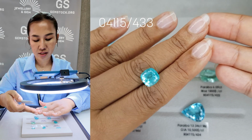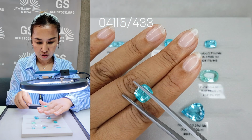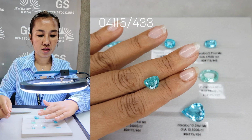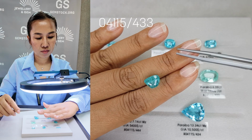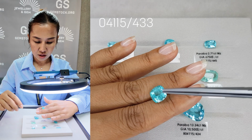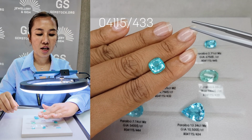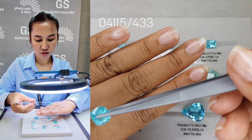A tiny crack, but it doesn't have a big crack or inclusion that is going to damage the beauty of the stone. Let's talk about the cutting. This squarish shape has a pretty decent depth. It's very good for jewelry. The price per carat is 6,750 US dollars per carat. It comes with the GIA certificate. It's just gorgeous. I just love it so much.